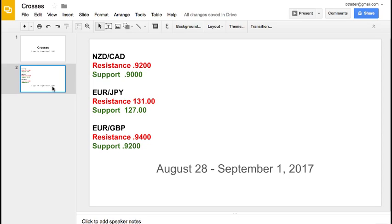Kiwi CAD, to me, is the most interesting weak versus strong pairing this week because, of course, dollar CAD has been on a tear and we have this extra catalyst of Hurricane Harvey coming in, possibly helping oil prices. So the move towards the 90 handle, which is a very, very important support level, could very much be in the offing. We're very close to that level. And if you notice, and I'll show this to you on the charts, when the commodity dollar crosses trend, they trend for quite a long time. So a move downward here seems to be very imminent.